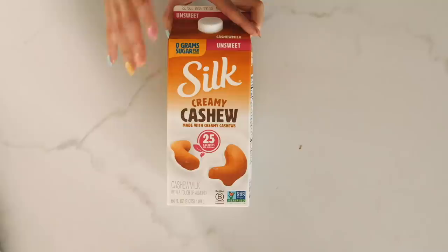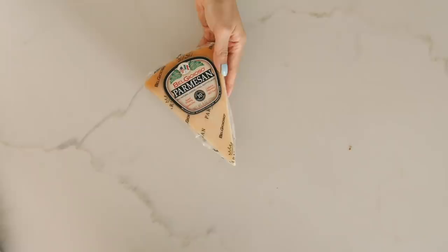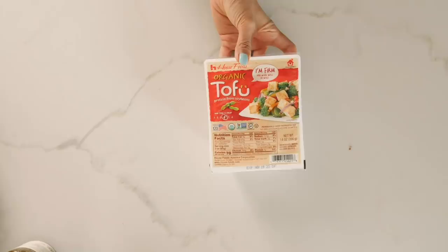For our nut milk, we've got cashew. We switch a lot from almond or oat depending on our mood. For dairy products, Ben loves his sour cream and Parmesan cheese. We've got a few canned goods. We love our tomato sauce, black beans, coconut milk, and pesto sauce. And lastly, for protein, I've got tofu, Impossible meat, and these corn meatless patties.